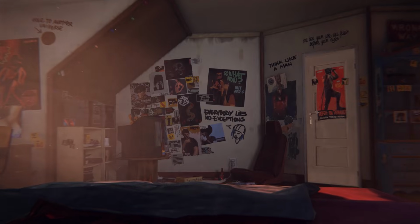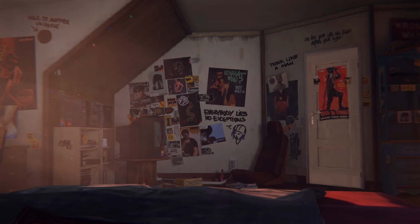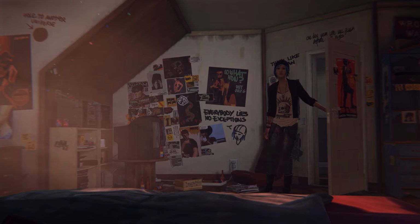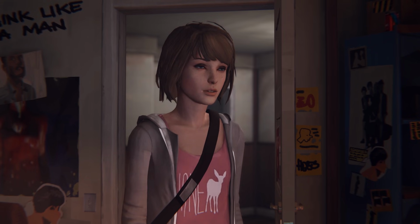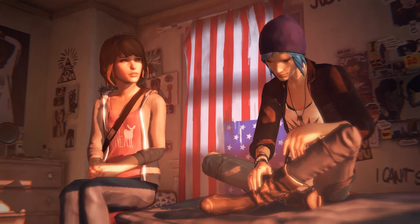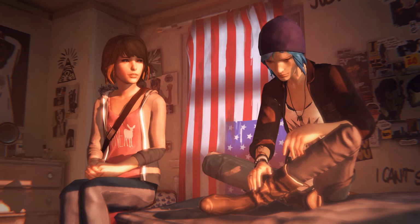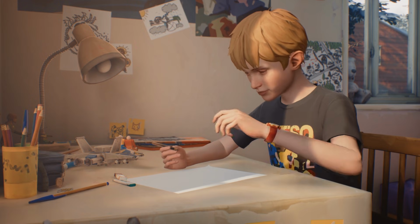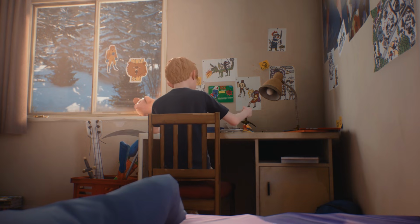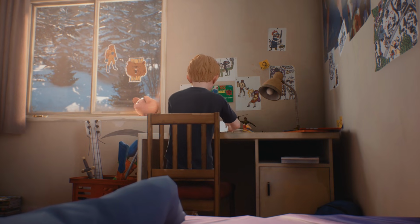So, something that makes Life is Strange really special to me and a lot of other fans is its focus on story and character. We loved experiencing its coming-of-age tale, and we adore its main cast. But something that makes the story of Life is Strange and its short sequel demo Captain Spirit really special is the way the environment tells a huge part of that story.